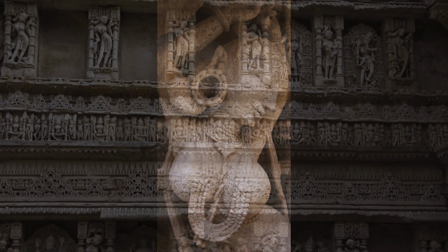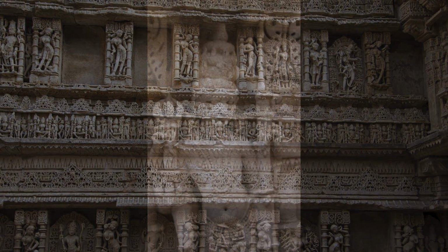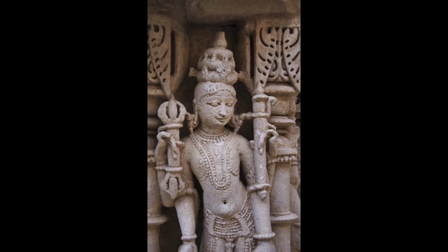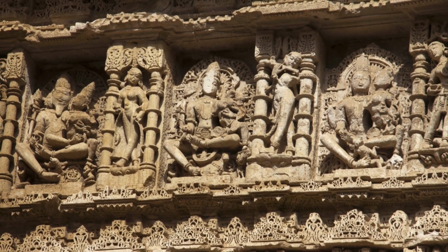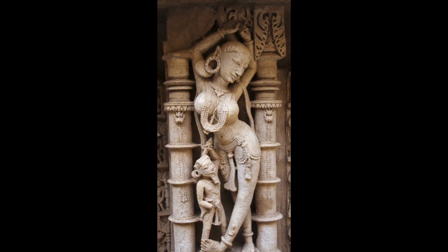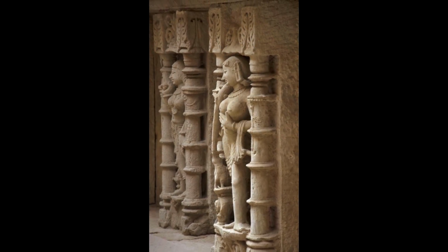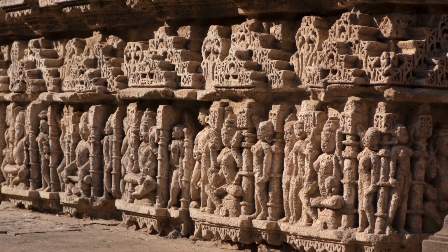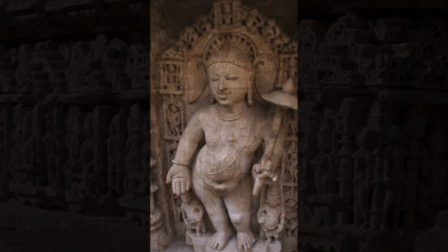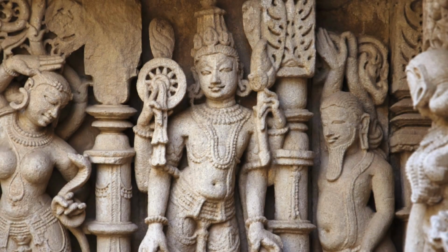Their work was a blend of science and art, practicality and beauty. The journey through Rani Ki Vav is more than a descent into the earth. It's a journey into the past, a glimpse into the lives and beliefs of the people who built it. As you explore this ancient marvel, you're not just an observer, you become a part of its ongoing story. Rani Ki Vav's story is not just about architectural brilliance, but also about cultural resilience. Despite being buried and forgotten for centuries, it has been rediscovered and restored, allowing us to appreciate its beauty and significance once more. It stands as a testament to the enduring legacy of India's ancient civilization.